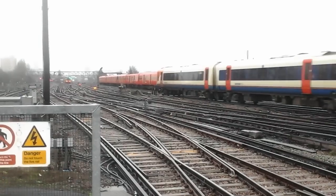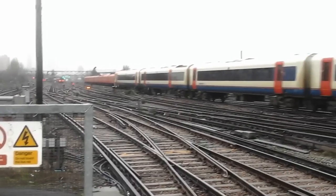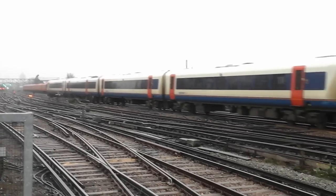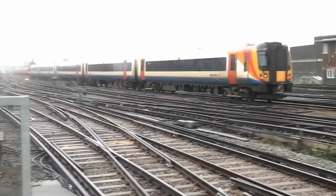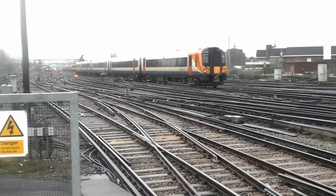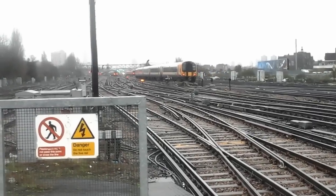I don't know what the ride quality is like in a 455, but I look forward to trying them out one day, as I do with the 444s as well. The fact that they're just third traction variants of a 350, so I've got relatively high hopes.